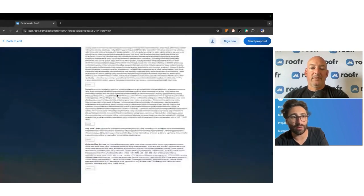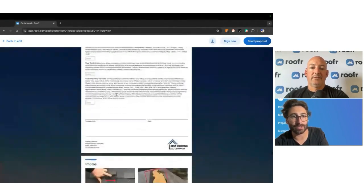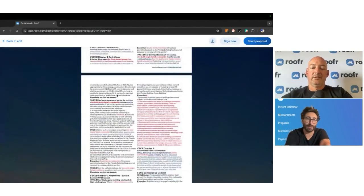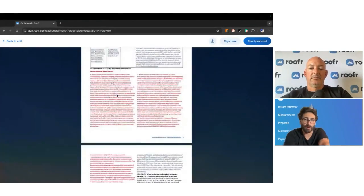And then you could also throw in your contracts in here. So you could have your initials, full signatures, photos, like Pete said. You can put in the building code if you need to, right? Have the building code in there so you can refer back to that stuff.